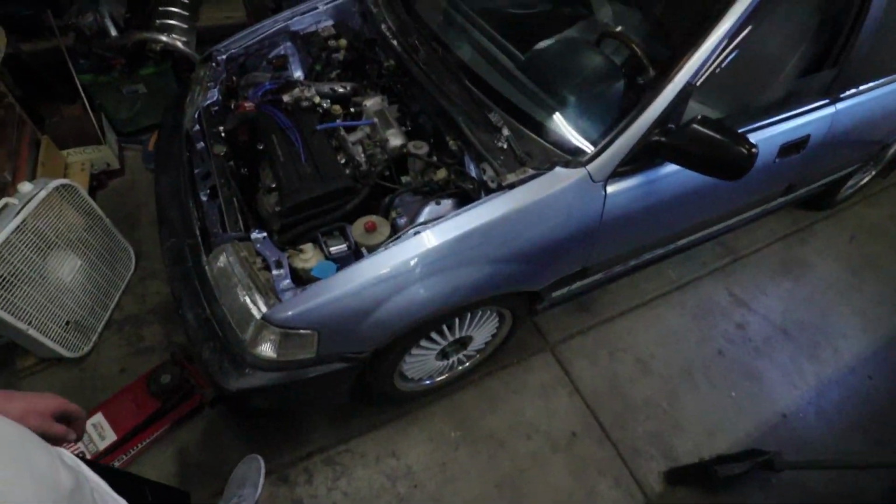So that was a test drive out in the hot one. Oh boy. I hope this isn't a reoccurring thing. I'd really like to just be done with this. But yeah, something's going on with the exhaust.